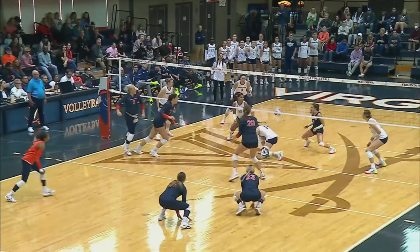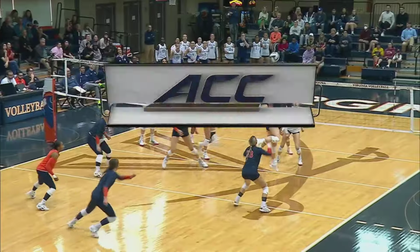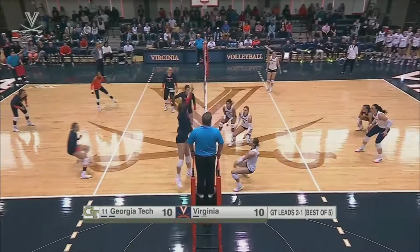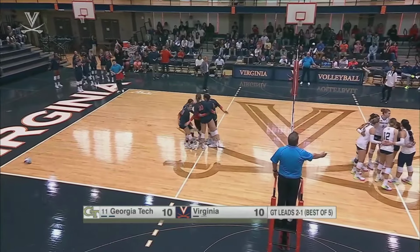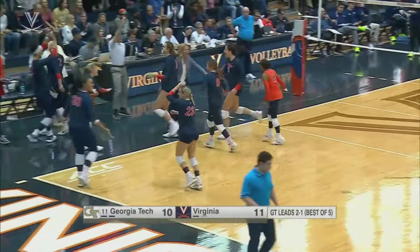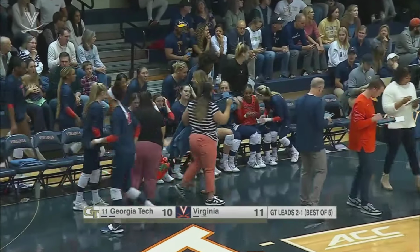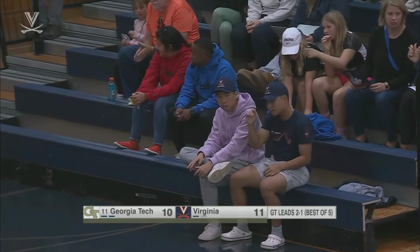Back and forth action. Check out the foot save by Pimentel. A wonderful libero for Georgia Tech. To no avail. It's a 10-10 score in set 4. Service ace from Kate Johnson, her 15th of the year. And you bet Georgia Tech calls timeout. Virginia scorching hot right now. 11-10 your score, and the Cavaliers could look to tie things back up out of this timeout.